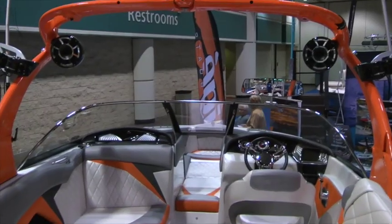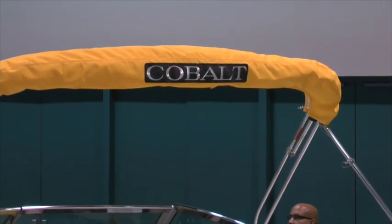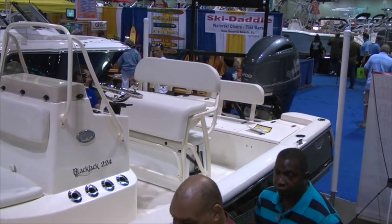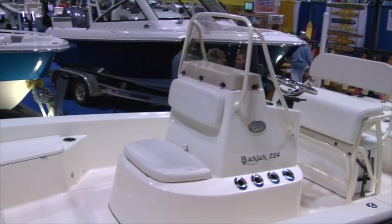Well, and you obviously did a lot getting this booth together because it is packed full of boats. So we've got Taiga, we've got Sea-Doo, we've got Cobalt, we've got Frontier, is it? Yes, sir. Frontier and the Blackjack. And the Blackjack? Wow. Where do we begin? I'll let you take that.